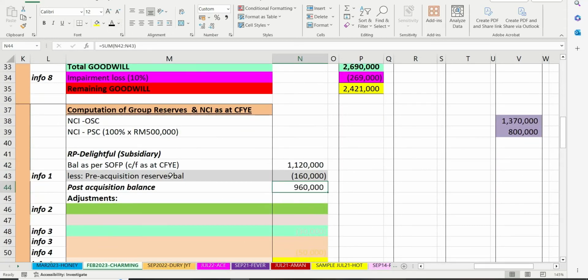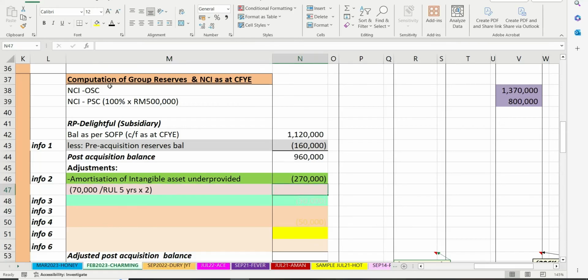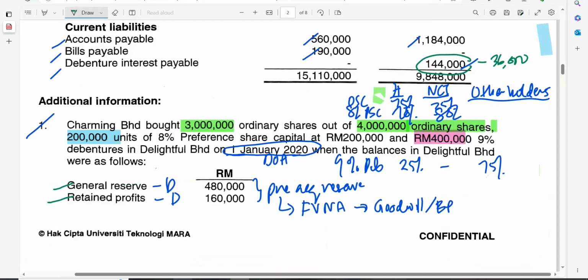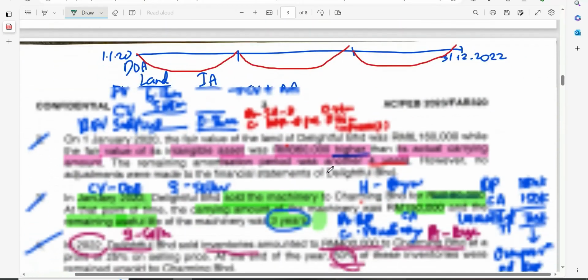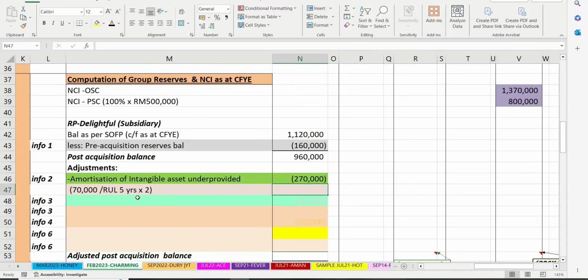Then you get your item for post-acquisition balance. Then you need to do adjustment. Remember information number 2 earlier was on fair value adjustment. We do the amortisation. That was 270,000. We debit retained profit of the subsidiary. You can check the adjustment that I earlier did. Right? And how do we get that? We take 70 divided by 5 times 2 years, which is the information given here, in case you have forgotten. Where was it? Here, right? 4 years, sorry.